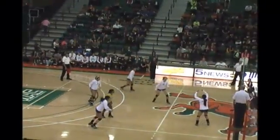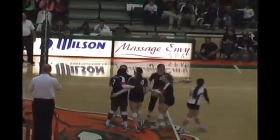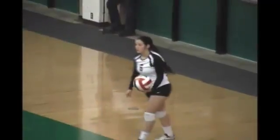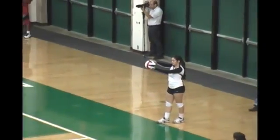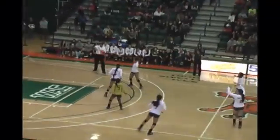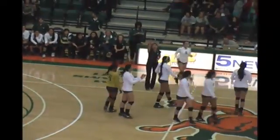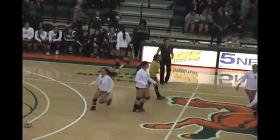Nice serve off there by the Lady Chargers. Chargers get another point, and that'll bring up a 15-9 game here. Coach is telling her Lady Warriors, do not give up, and that's true. They can't afford to give up right now. Six to serve off the ball. Six serves that one nicely across. Good for a Warrior point, as that one had too much force. 15-10 game here. Warriors trail by 5.